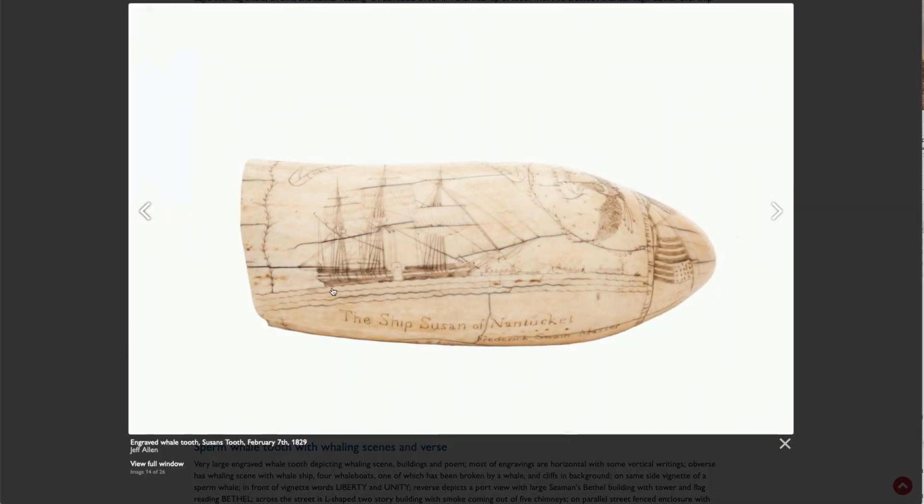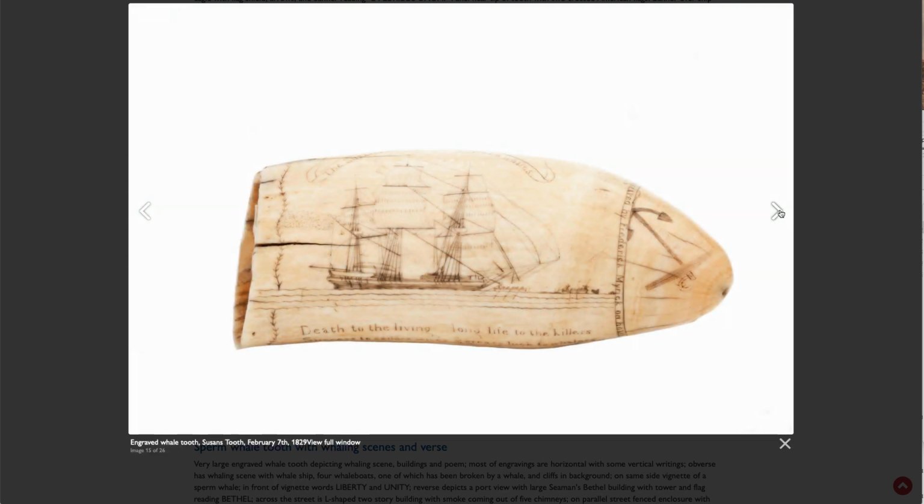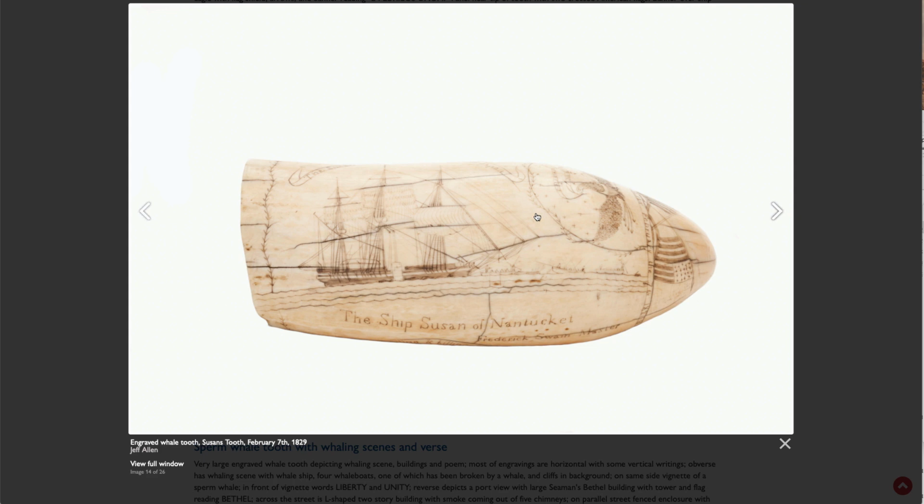again, the Ship Susan of Nantucket, a chase scene with the same eagle cartouche and crossed flags on the cap, the same inscription across the bottom. On the back, his poem and ships cutting in again, the anchor. But look, here it's dated the 7th, February the 7th, 1829, just the next day after that previous tooth.